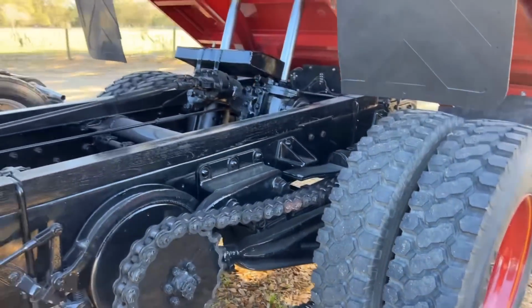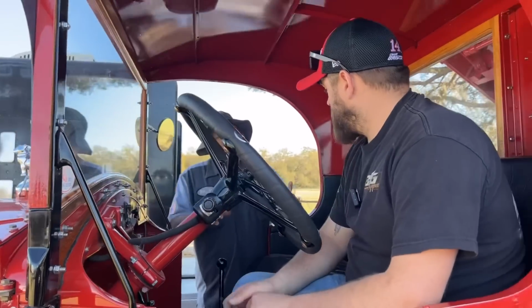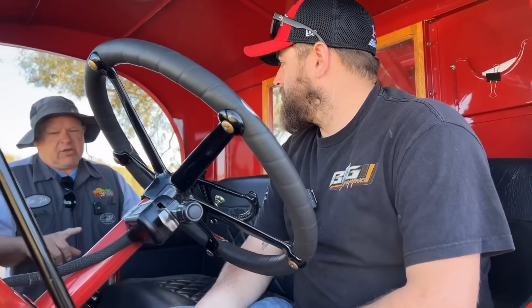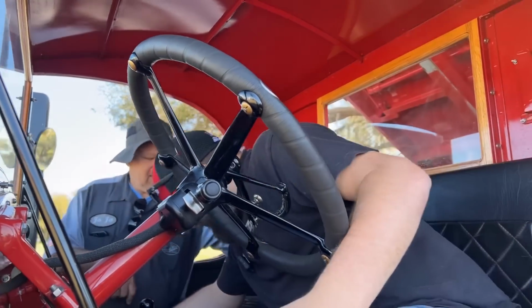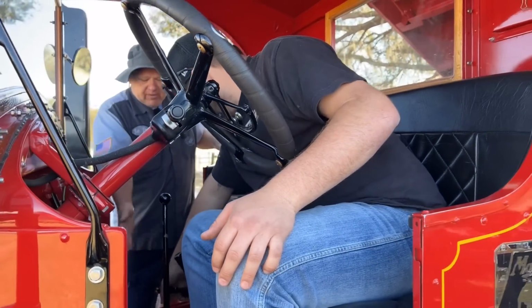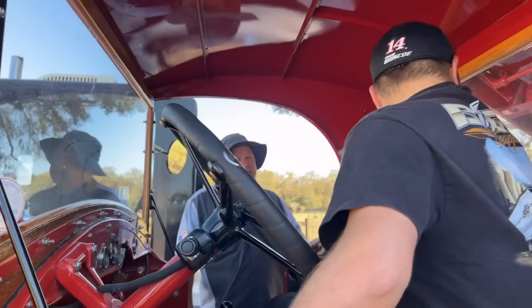So how fast will it go? What we did with this truck is we put larger drive sprockets on it to re-gear it, and this truck will do 38 with the wind, downhill. So is this a hydraulic valve to let it down? Correct. Swing it this way towards the seat. That's it.